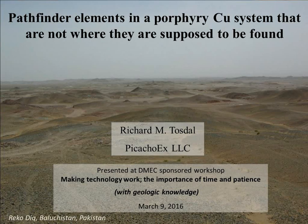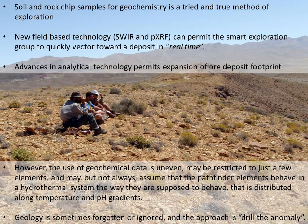So back in the background, that's the outcrop at Reko Diq in Baluchistan, westernmost Pakistan. Iran is just a few kilometers that way, and Afghanistan is just a few kilometers that way. And the Pakistani geologists love to greet you and say, welcome, we are the Taliban. Because Taliban is the word for students. Okay? It's not terrorists, it's students. All right? Okay, so let's go.